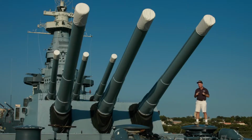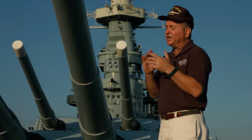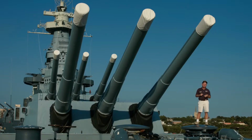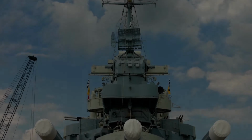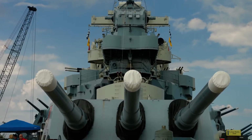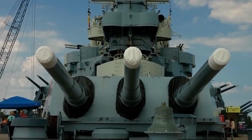But she did fire almost 2,500 rounds against shore targets as part of an amphibious assault. She was part of 9 shore bombardments against the Japanese-held islands, including mainland Japan. Near the end of the war, the Japanese were suffering defeats in one battle after another and losing ships and aircraft, so they resorted to the kamikaze tactic.